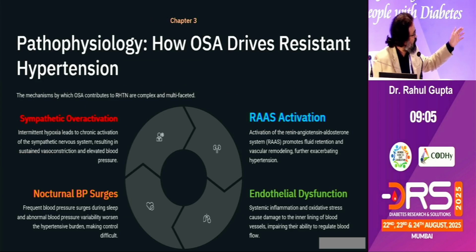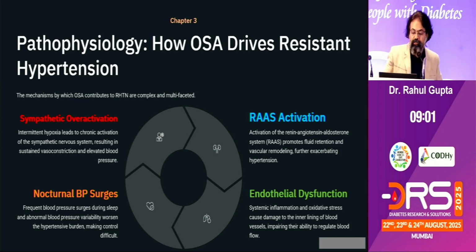Sympathetic overactivation, because intermittent hypoxia leads to chronic activation of the sympathetic nervous system, resulting in sustained vasoconstriction and elevated BP. So sympathetic overactivity will always cause vasoconstriction, will cause a rise in blood pressure. Nocturnal BP surges. See, nocturnal BP surges and nocturnal non-dippers will have higher chances of cardiovascular disease.